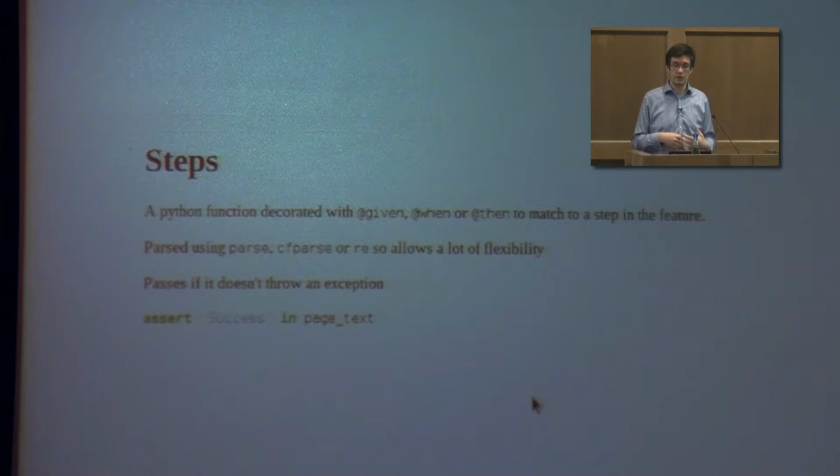So a step itself is just a Python function. That's it. You put the decorator given, when, or then over it, depending on what you want to describe, and all behave does is say, okay, this is the step for this line, execute it. There are no return values to express whether it passes or fails; you have to do that all yourself. For example, here I'm just using assert success in page. So the step will pass if it just runs through, and it'll fail if it throws an exception. The steps themselves can be parsed using, I think for behave, parse, cparse, or regular expressions. So you have a lot of flexibility in what you want to put in, but once again, don't get too complicated because you'll just end up confusing yourself.